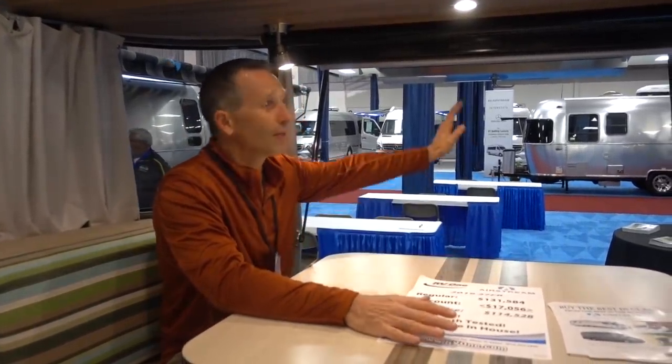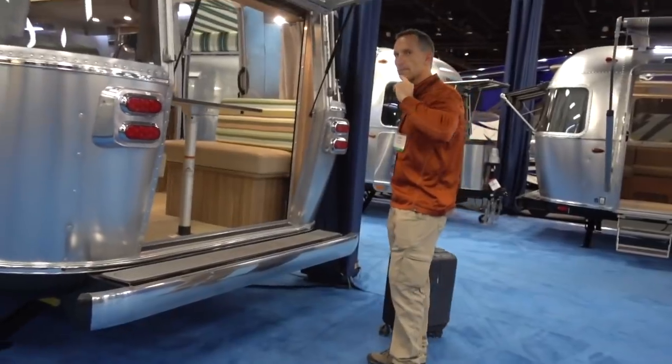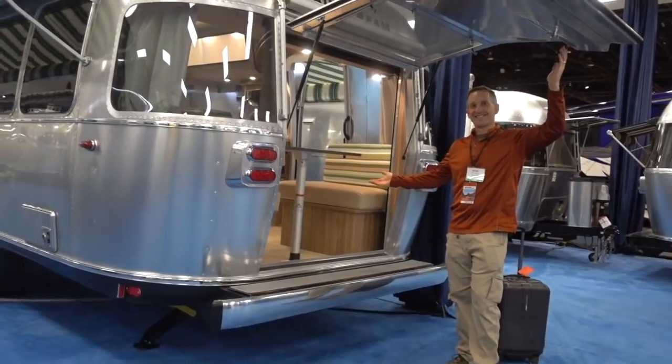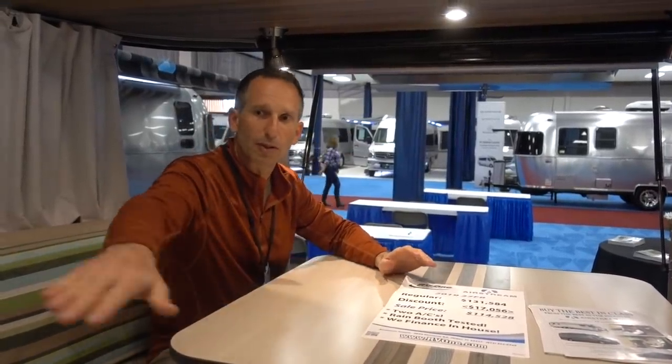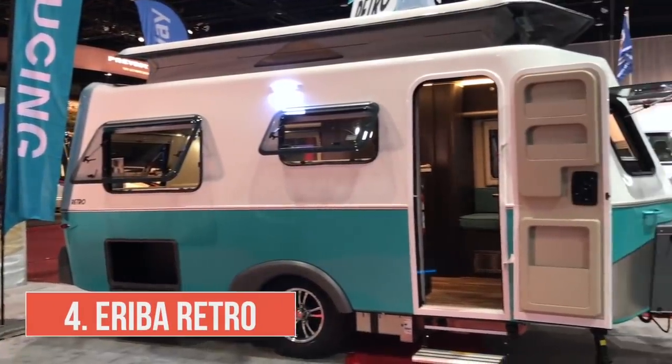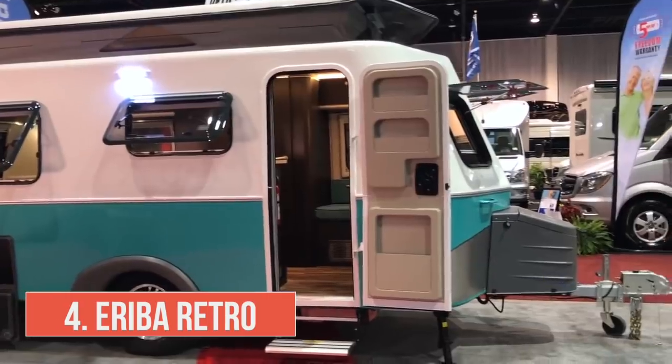One other thing that's cool about this Tommy Bahama edition with the rear hatch and this removable table is that you'd be able to bring your longboard, surfboard with you as well. Sea kayaks, anything long and skinny could come right through this door with this table removed and be plenty long in the floor space.